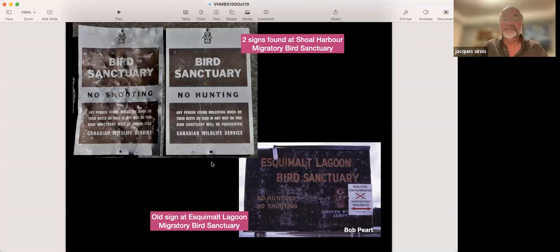Just to show you some signage from the past, they are self-explanatory. Those are two signs that we found in the Sidney Shoal Harbour Bird Sanctuary. They were there until just a few years ago, but they were arguably installed, I believe, in the 70s by the Canadian Wildlife Service. So you can see a lot of shooting around well into the 1970s.